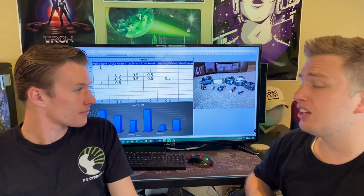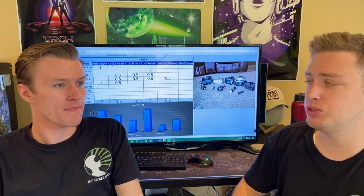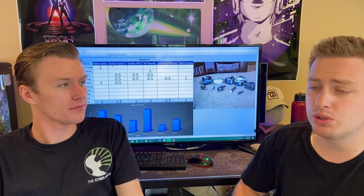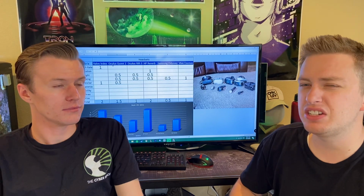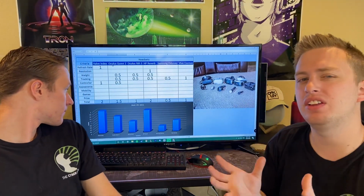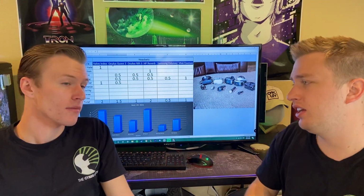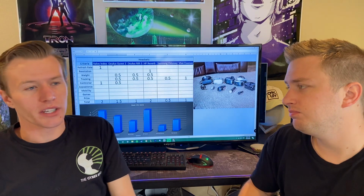I think the Oculus Quest 2 is the simplest, smallest, most low-profile design. The controllers are approachable. The white makes it not so techy and futuristic. It's just a simple, elegant design that I really like. So for me, I would give it to the Quest 2. What do you think? I think you're right.